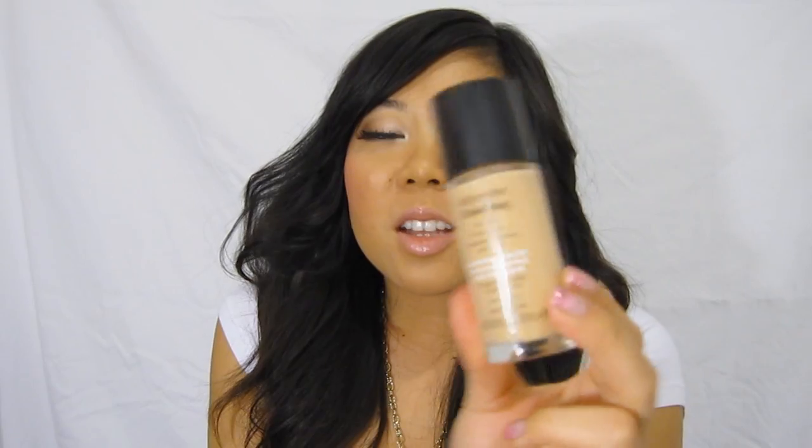The last two things I got from Ulta, one of the things was a new Revlon ColorStay in Warm Golden, and it matches my face right now, but I keep forgetting my body is a lot more tan than my face. So I have to up the color on my face, but I still use this one as a base, and I mix a darker foundation with this.